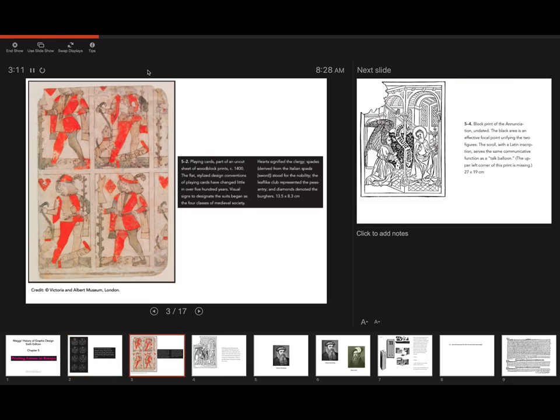This is kind of an interesting thing. Playing cards. So woodblock printing comes. What's one of the first things that they get to do with it? Why, they make playing cards.